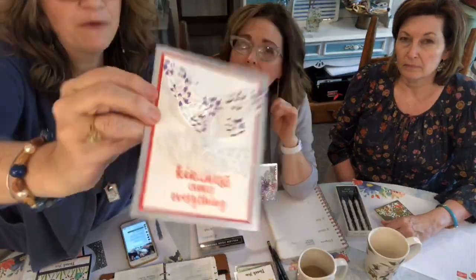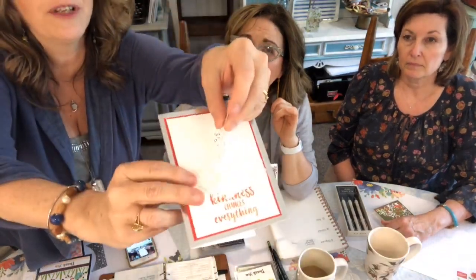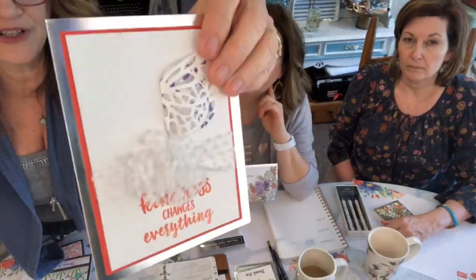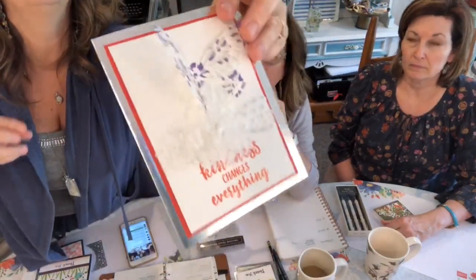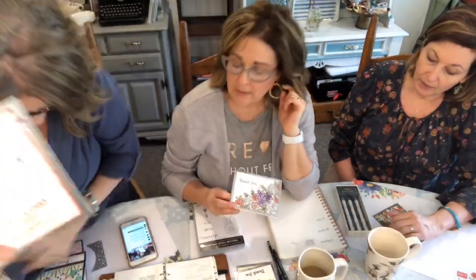And so then I ran the whole thing through the subtle embossing folder. But when I did that, the pressure of it made it stick on there. But it also, which you probably can't see here, and I'll put a picture of it, left the impression of the butterfly underneath it. Oh, pretty. So that's mine. It was a happy mistake.